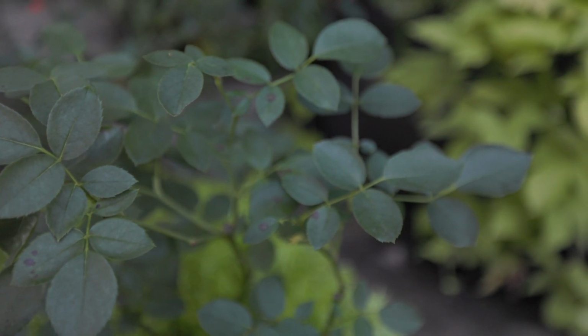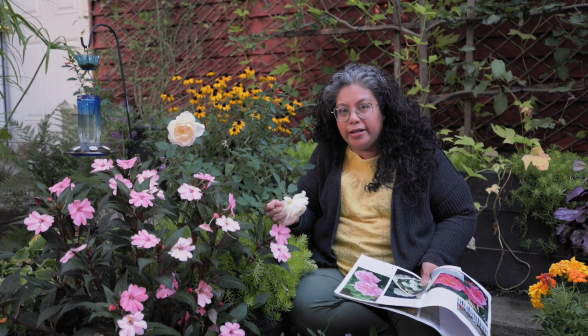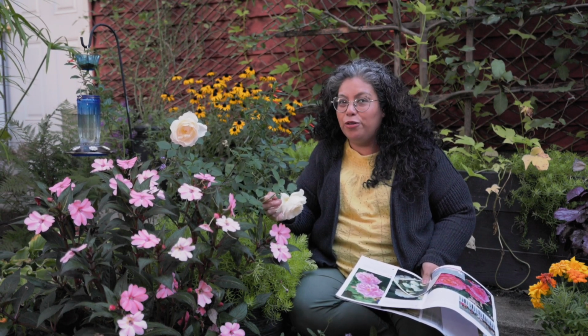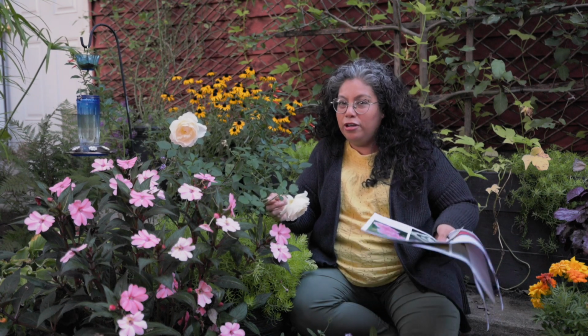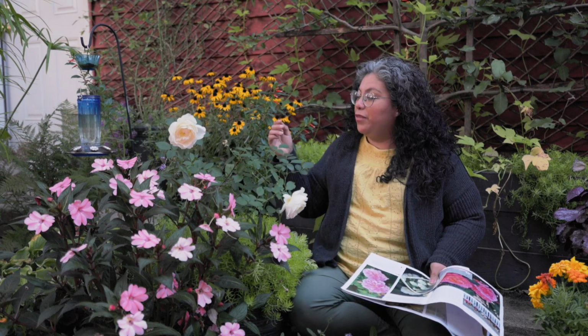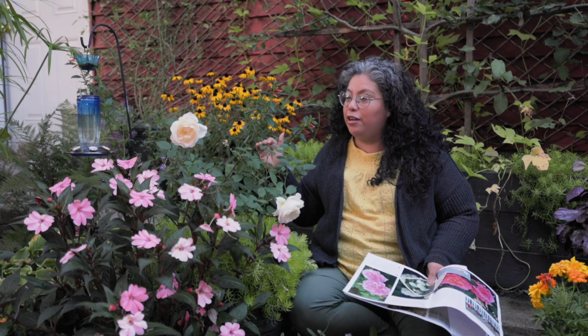In the beginning, you will see a little bit of black spot. That's normal because the rose is trying to establish itself. But after that, they start to mature and put down their roots, settled in and established, and you won't see that. That's not something you're going to see a lot with these kinds of roses.